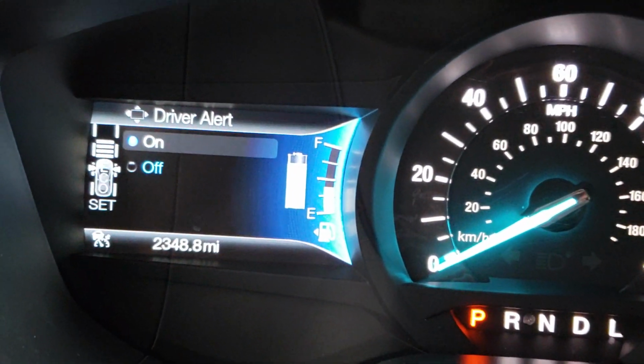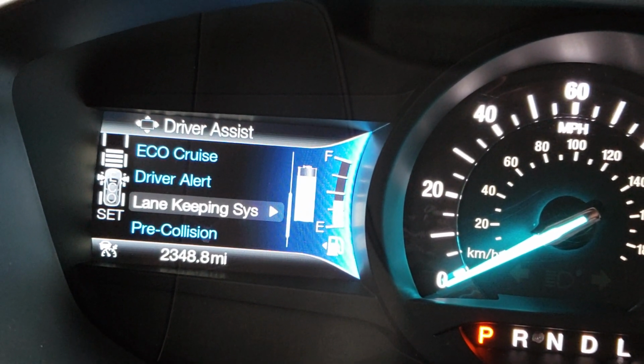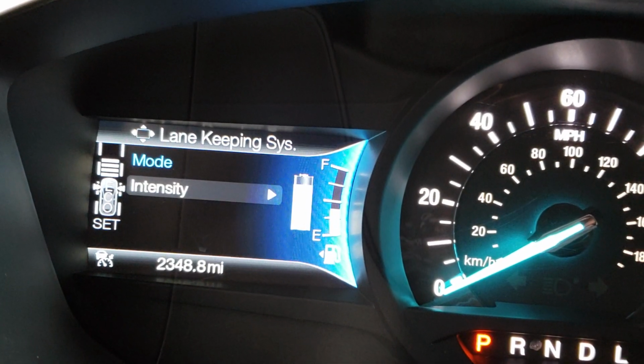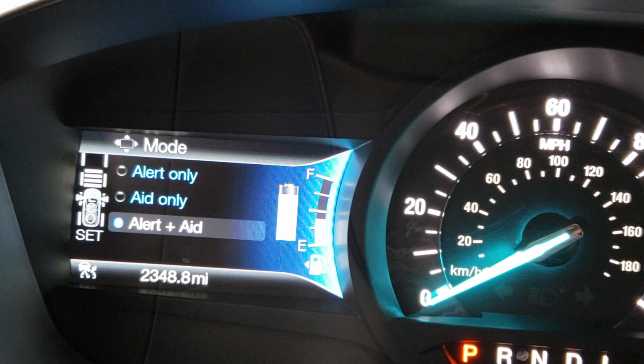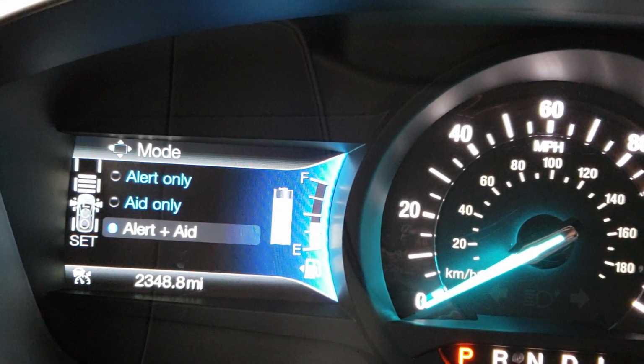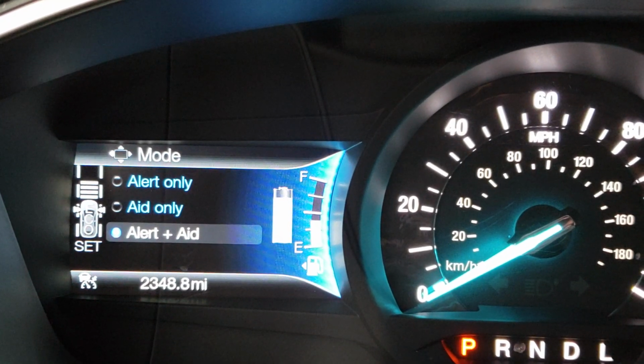Driver alert systems on. That's probably for that red light up here. Turn on the driver alert also up here to tell you alerts. I'm leaving that on. I like that. Lane keep system. I don't know about this one. All right. You got modes where you got alert, help you, or alert and aid. I want both. I always want the car to communicate with me as much as possible.